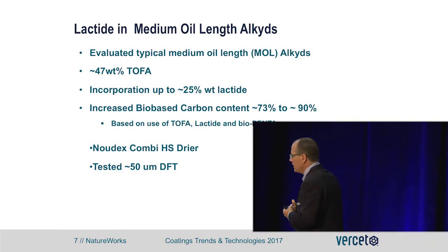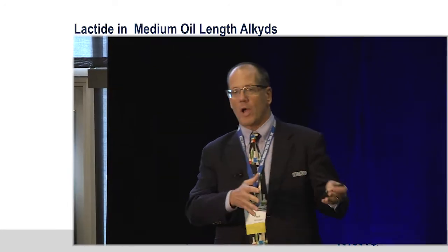So after making the resin, I want to start walking you through what was the influence of the lactide on the resin, and what was the influence of the lactide on the coatings. One of the biggest things that's known already about lactide, it's been reported before, is a very, very significant and positive influence on the resin viscosity.